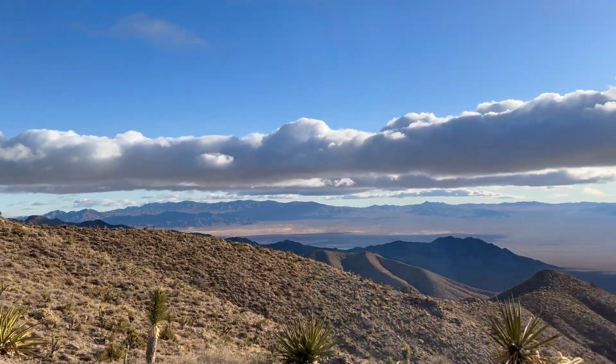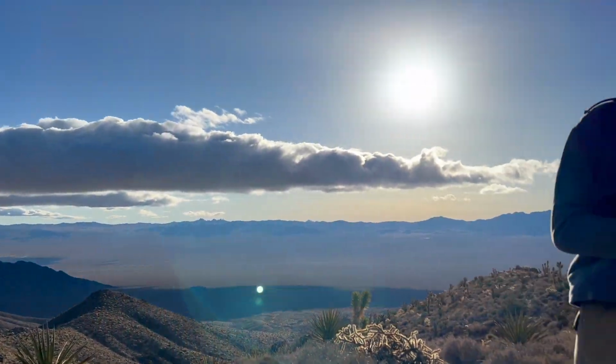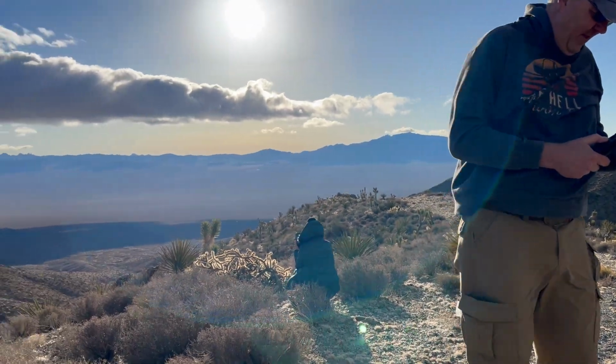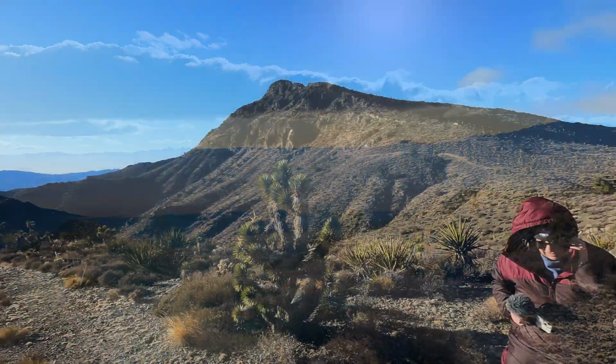The views over the Mojave Desert on top of this pass at well over 5,000 feet were amazing. But the wind was really howling, and we decided not to hang out for too long up here.